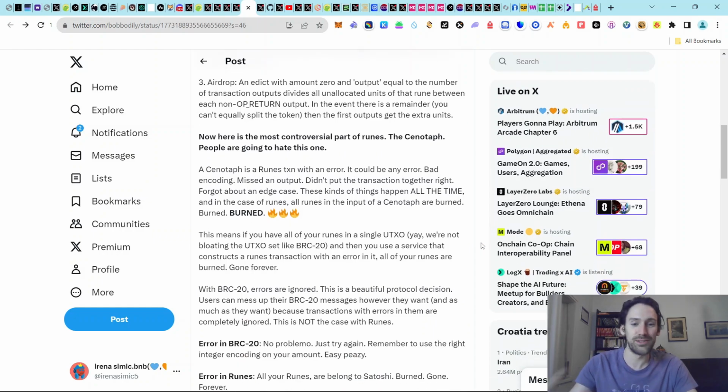Like how many times we try to claim a fringy or weird contract, and of course you have to make a separate claim inscription on Unisat. And of course, it's not a big deal if you mess something up. It doesn't matter. But here, your whole rune collection, if you have them all in one unspent transaction output, gone, kaput.